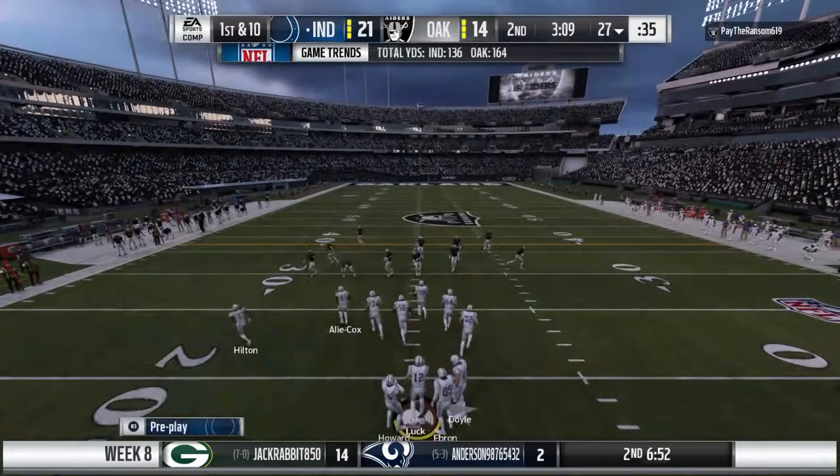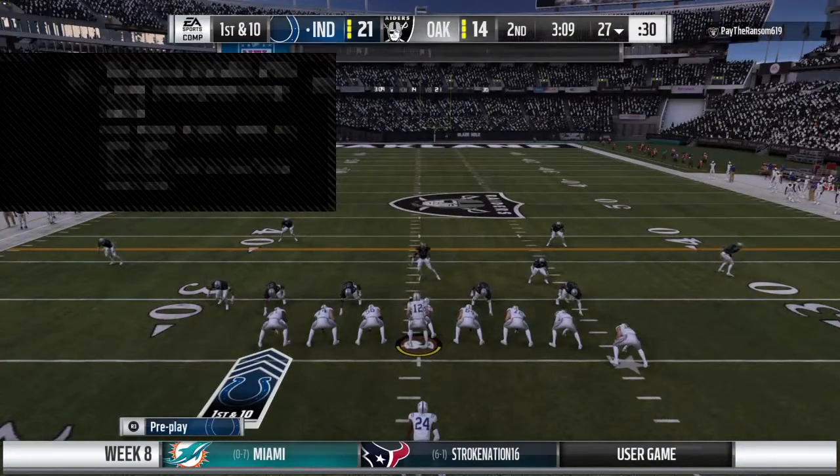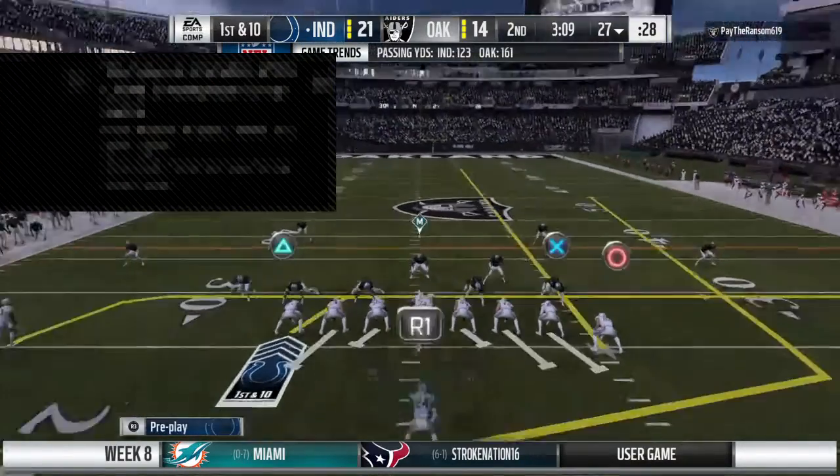2 drives, 2 touchdowns. Yeah, can't ask for a better start than that, can you? I mean, this is the way you practice it. This is the way you rehearse it. But right now, the play calling, they're locked in really well.